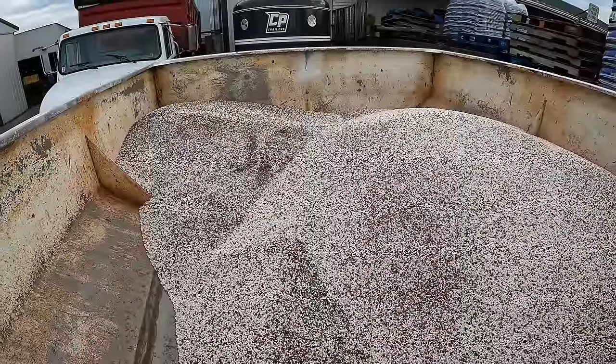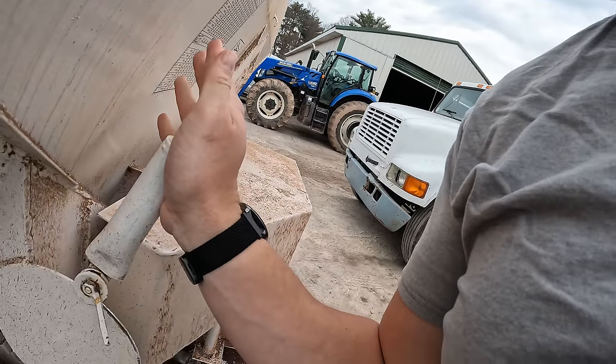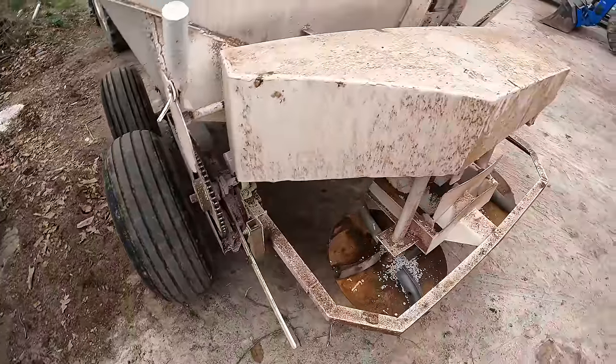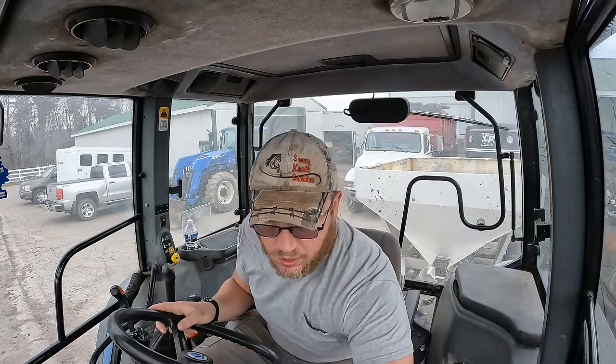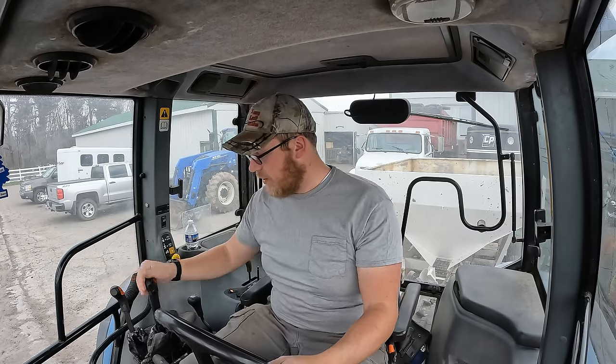Okay, yeah, there's definitely enough fertilizer in there for me. All right, well, I guess that's as much as that's closing. Great. So this is pretty much ready for us to go. Well, welcome aboard the 110. Is the engine warmed up? Yep. I figured it would be. He was using it this morning. We just got to finish spreading the fertilizer.